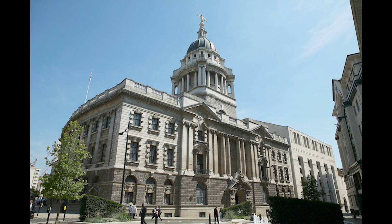Her Majesty's Courts and Tribunals Service manages the courts and administers the trials, but the building itself is owned by the City of London Corporation, which finances the building, the running of it, the staff and the maintenance out of its own resources.